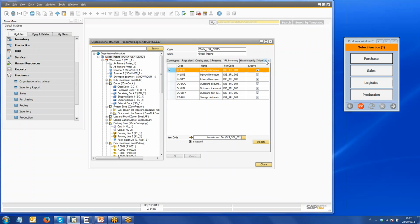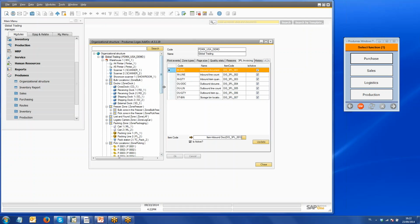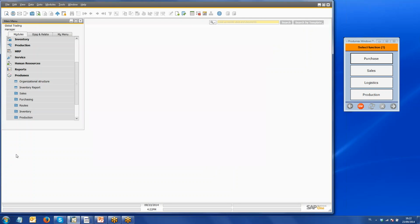So this is basically the most important aspect that I wanted to show you about the organizational structure. And you will see that the behavior that the system will have in practice will be defined by the settings that we have set here. Okay.